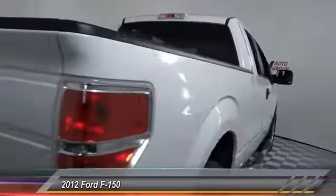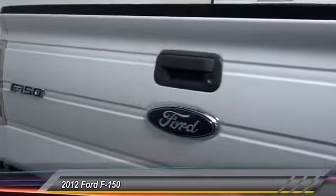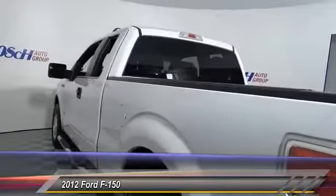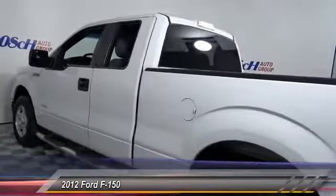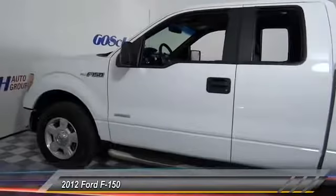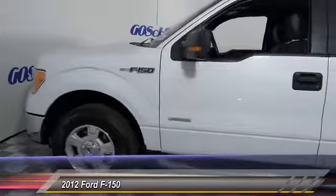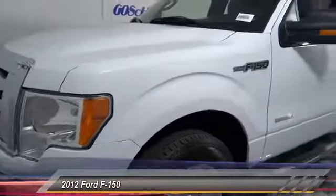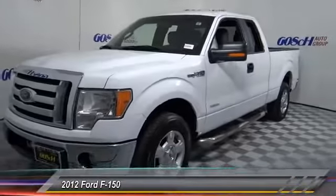Keyless entry, Bluetooth wireless data link for hands-free phone, air conditioning, front cruise control, automatic stability control, power windows, security system, fog lamps, power door locks, dual front airbags. This vehicle offers reliability and good looks at a great price. So come in and take a test drive today.